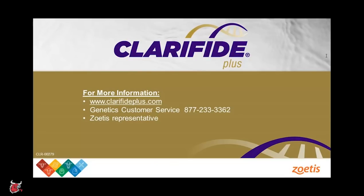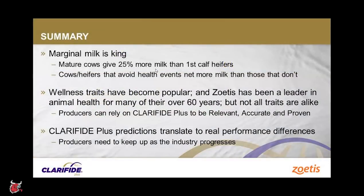Okay. And then one question that comes in is, based on your increase in profitability chart, does that mean the difference in expected return from Clarified versus Clarified Plus would be $37.06? Someone got out their calculator, based on an 85% female retention program?